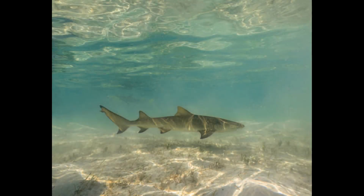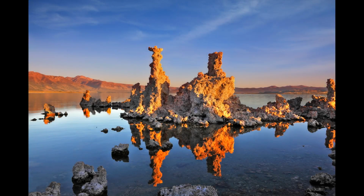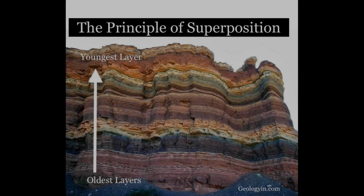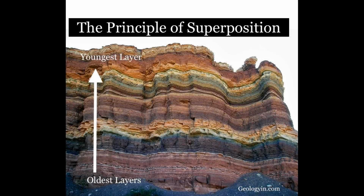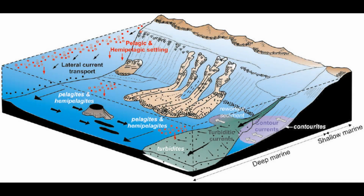Picture this region millions of years ago, a warm, shallow sea or an expansive saltwater lake, much like the shallow waters of the Caribbean or the Great Salt Lake in Utah. Over time, layers of sand, silt, and minerals were deposited by water, forming sedimentary rocks like sandstone and limestone. But what's particularly fascinating here is the environment of deposition.